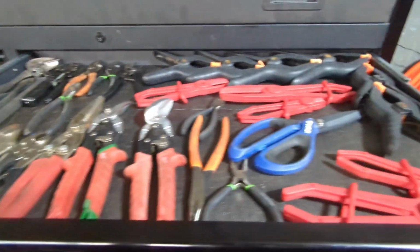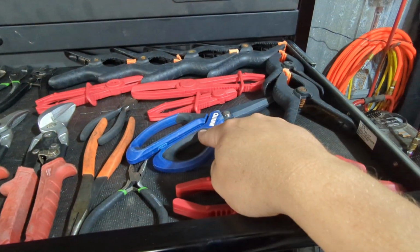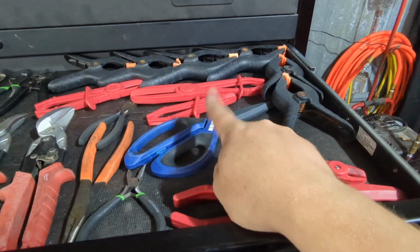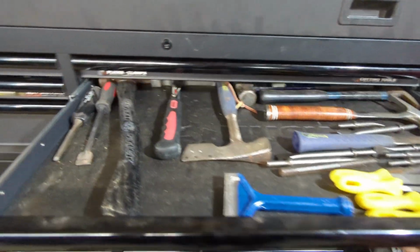Got some cutting tools and pliers and clamps and shop shears. Just go get these at Harbor Freight. They're like $10 or something. Just go get them. They're amazing. Yeah, like Peyton said, they're amazing.